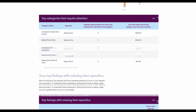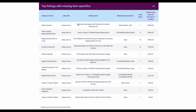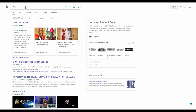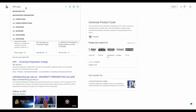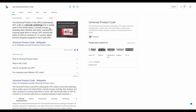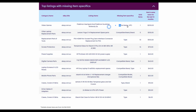So if we scroll down a bit further, these are my top listings with missing items. For example, I've got Pokemon Heart Gold and Pokemon Soul Silver. Missing game name, UPC. Now if we look up what UPC is, I've had a mental blank. Universal Product Code. Why the hell do I need to put the Universal Product Code on a second-hand game on eBay? To me, that is absolutely ludicrous.